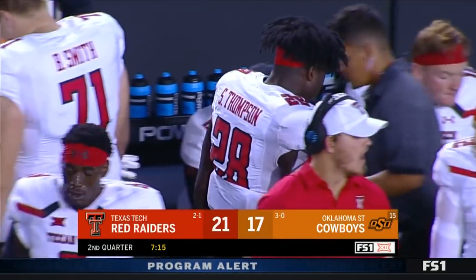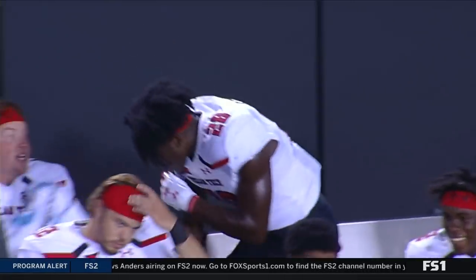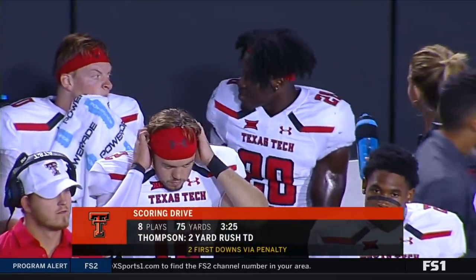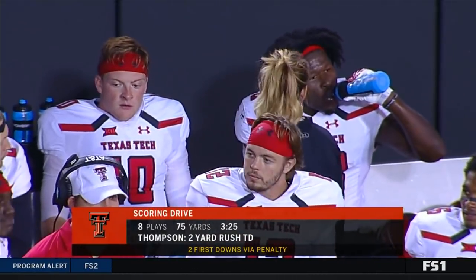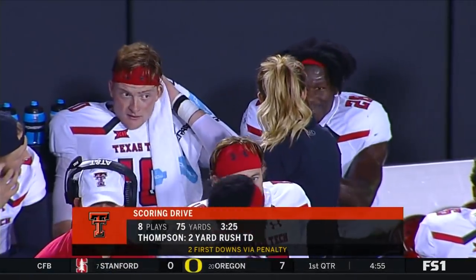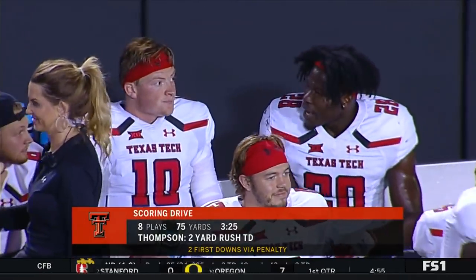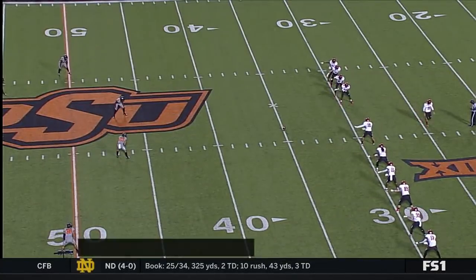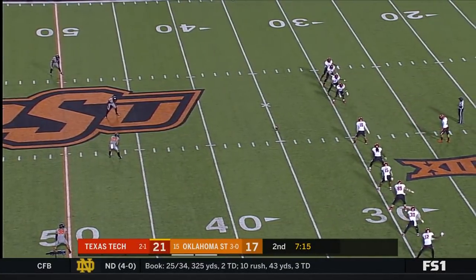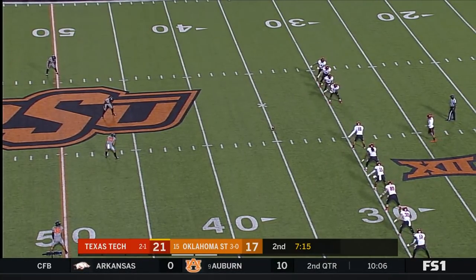Welcome back to Stillwater, aided by some costly penalties for Oklahoma State. Texas Tech converts some 3rd downs, gets into the end zone. 8 plays, 75 yards. They do it in 3 minutes, 25 seconds. 21-17 your score, as Clayton Hatfield will kick things away. Chuba Hubbard back deep for Oklahoma State.